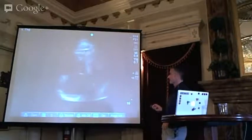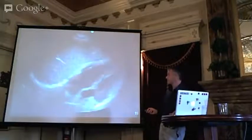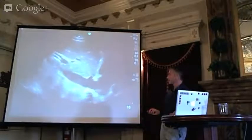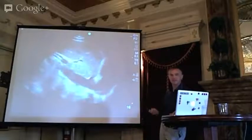So we've got a big RV, we've got paradoxical septal motion. Here's a subcostal four chamber. Big RV. She had a big, fat, juicy IVC, non-collapsing, consistent with an obstructive cause of shock.